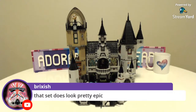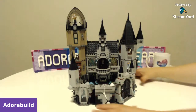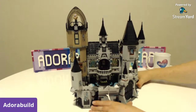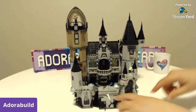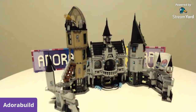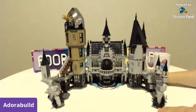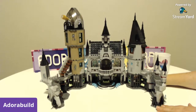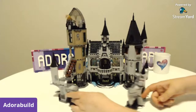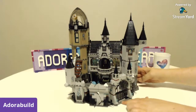Set does look pretty epic. Yeah, I know. It's a lot different to how I visualized it being, but it's pretty awesome. So these bits open out. So it opens up like that. So let's try and get that looking a bit nicer for you guys. So that's kind of cool. And then we can close it back up and it does clip in together.